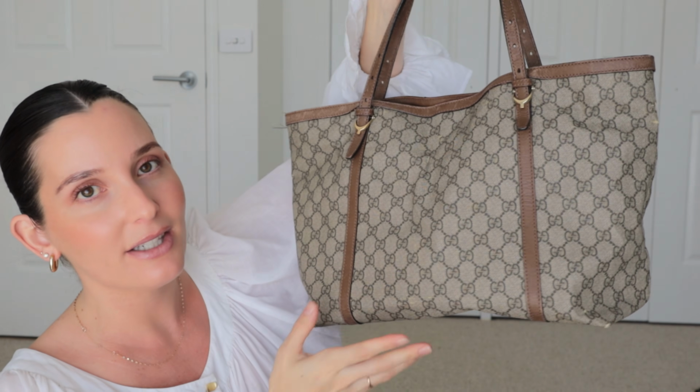So anyway, I came across this one. It was a really good price. I think it was about 200 Australian dollars. So very, very affordable. And I thought, you know what, that's about all I would want to spend on a baby bag anyway, just because it's probably going to get ruined. So, you know, it was ticking a lot of my boxes. Plus it didn't look too vintage to me.